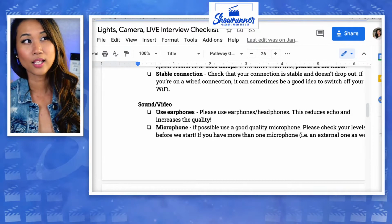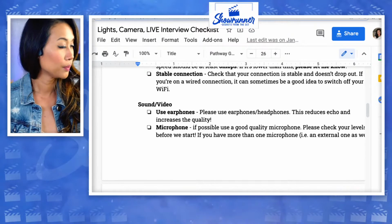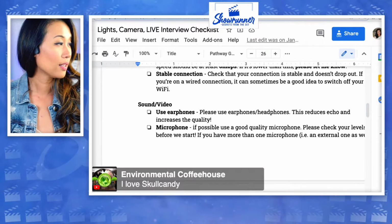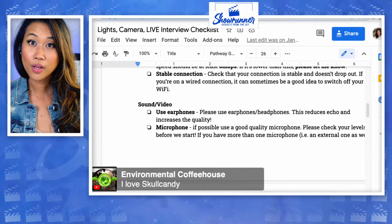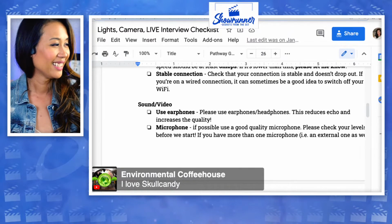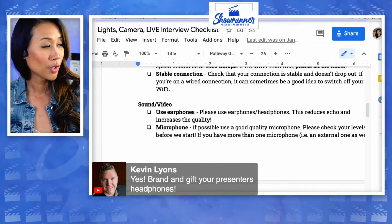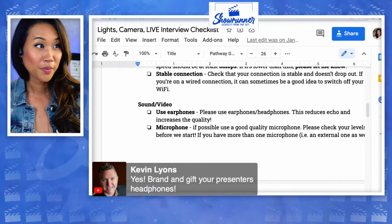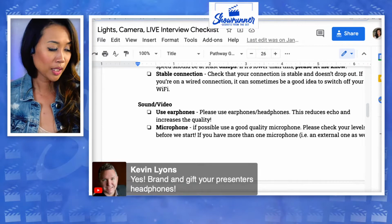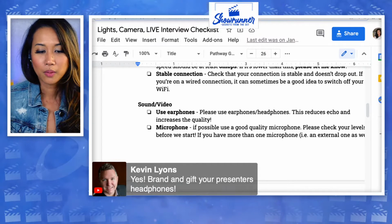For your clients and your clients' interviewee guests, these can work too. Okay. Skullcandy are the recommendations that we're getting from the crew right now. Kevin Lyons is saying, yes, brand and gift your presenters headphones, right? Which actually brings me to my next point, microphones, right? External mics.